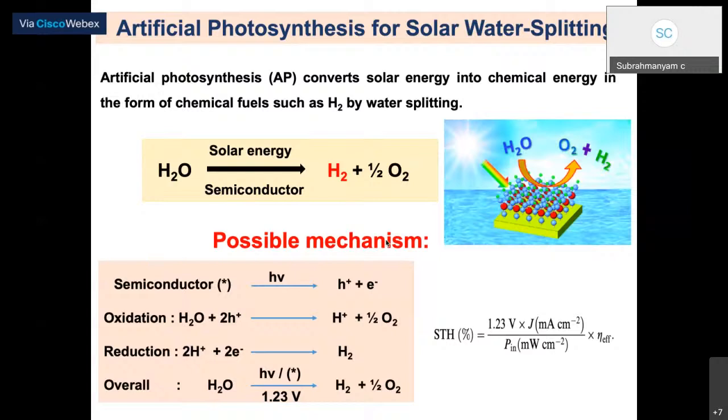Then there is something called solar to hydrogen conversion, especially for solar fuels. When you talk about solar to hydrogen conversion efficiency, it is represented with, for example, this 1.23, the theoretical potential, multiplied by J max, the current density of the semiconductor, whatever you get, and then you have the power input. You need to standardize it with respect to, say, 100. Those who use artificial solar lamps have a normalized power of one sun, which is 100 milliwatt per square centimeter. So this is a normalized one.